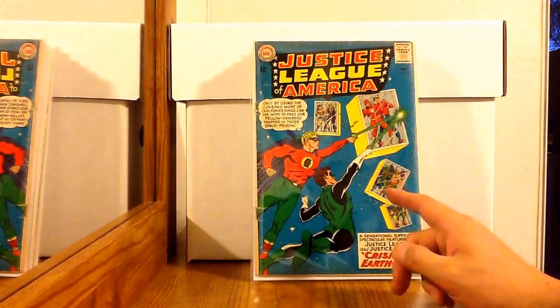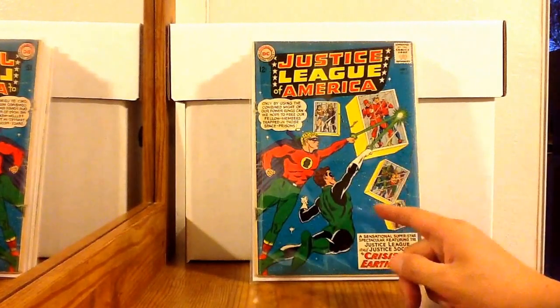And this book cost me only a few dollars as well. And that'll do it for my Justice League books. Let me get these out of the way.